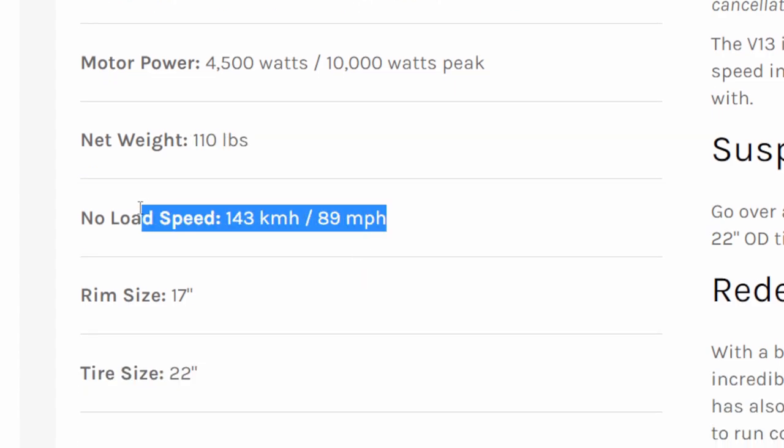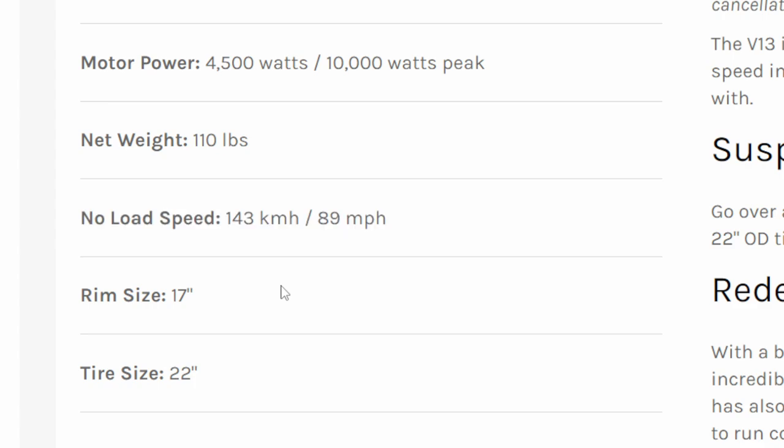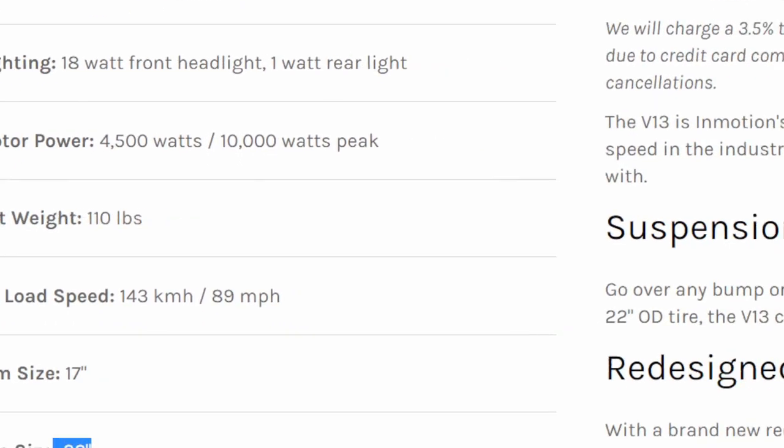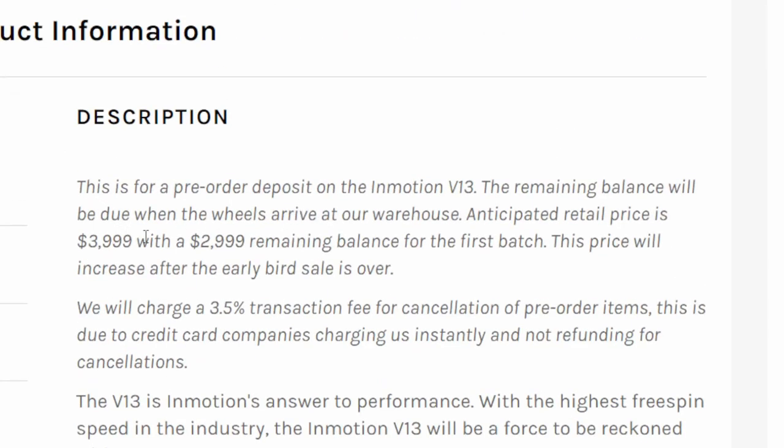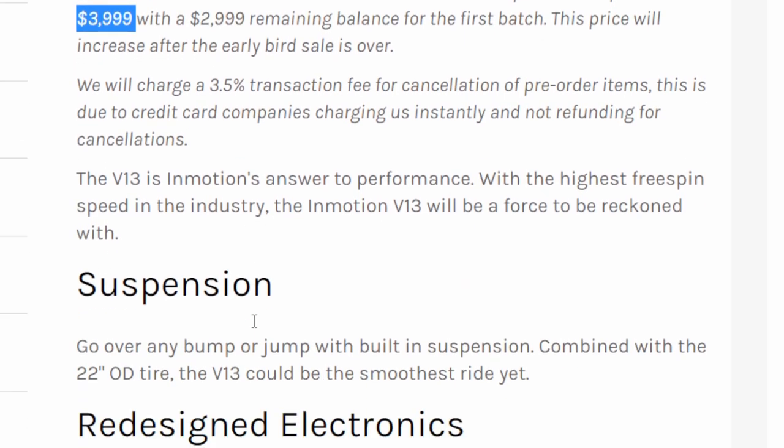No load speed. We got the weight on this. I think the EX30 will be faster, but I'm not sure. Rim size 17, tire size. Okay, let's read what we have here. So the early bird price is $4,000. So this is even more expensive than the EX30 at the early bird price, and it's going to go up even more after that. So that's another win for the EX30.